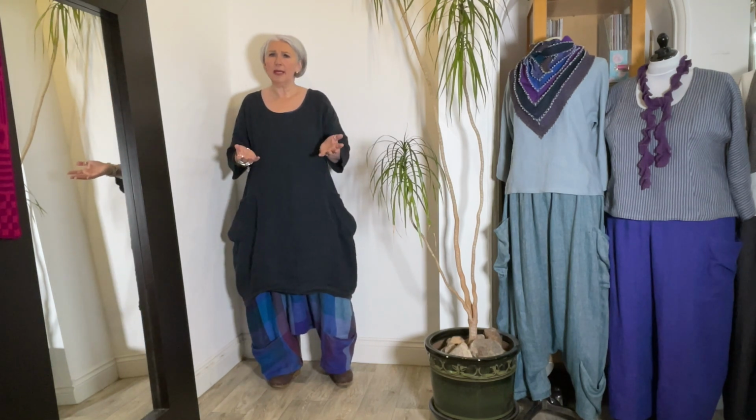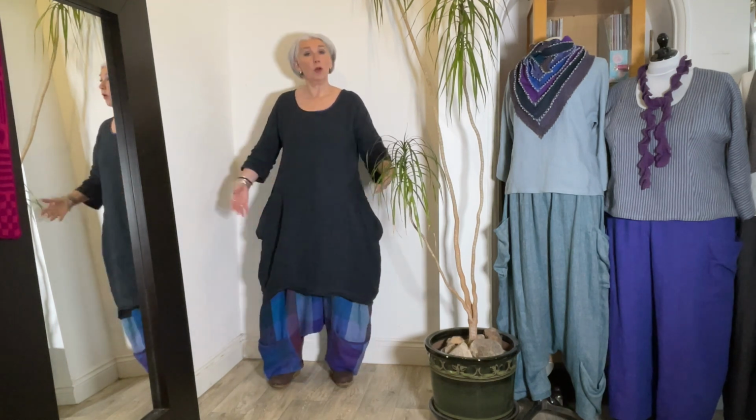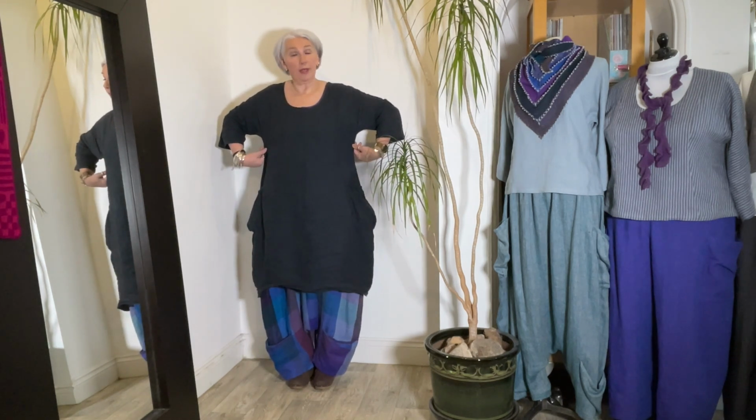I had quite a lot of responses to that story, people saying this is really useful, thank you. So I thought, well, let's talk about this in a little bit more depth. So back to the love dress. You've got this love dress and it's a bit too big.